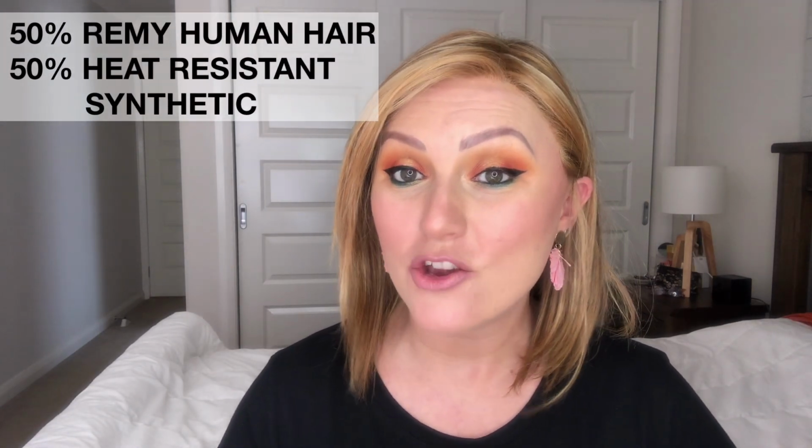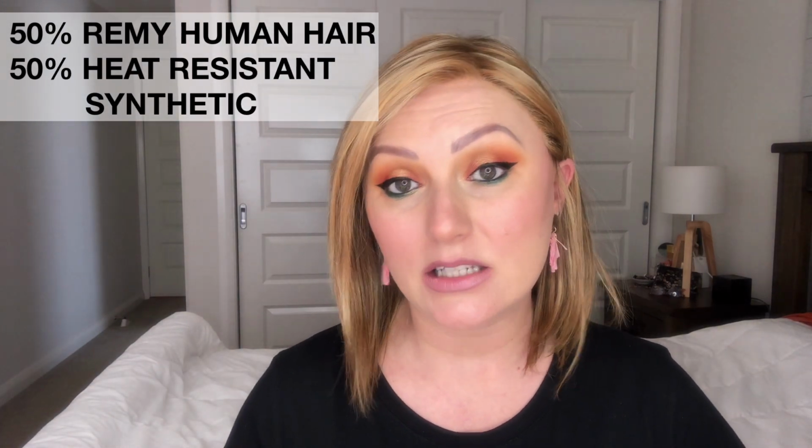This is a human hair blend or a synthetic mix, depending on the way that you look at it. It is 50% high quality Remy human hair and 50% heat defiant synthetic. This is heat resistant up to 180 degrees Celsius, and currently I haven't added any heat to it because I will do a live demo in a little bit.